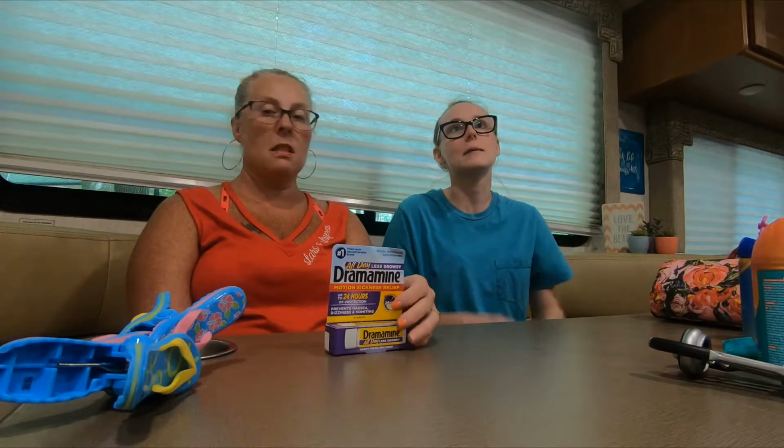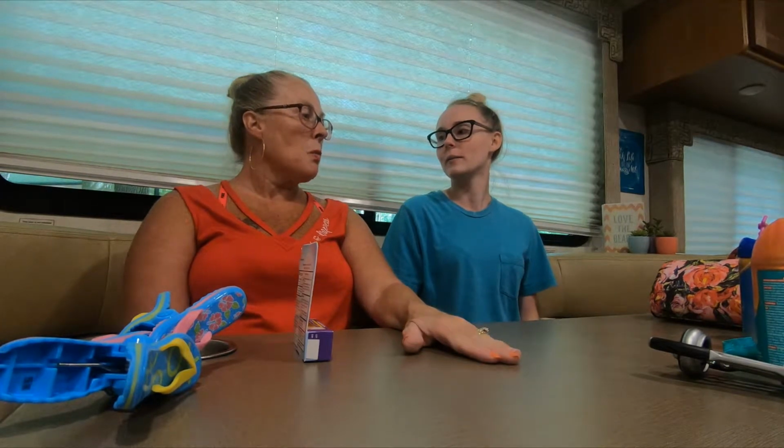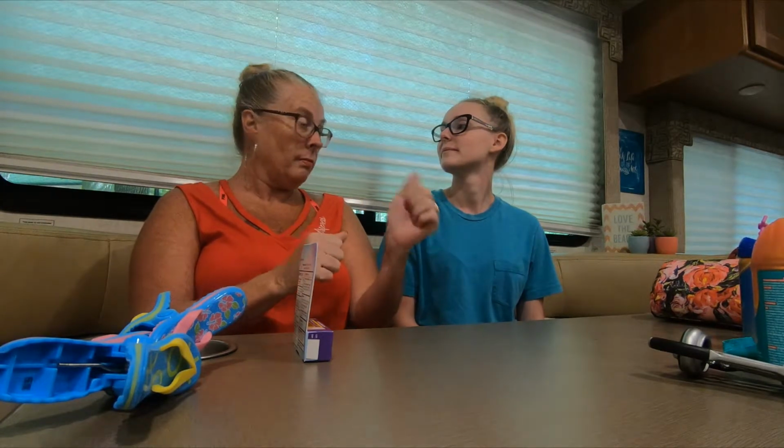Just in case, because it's a big ship. I go fishing all the time on boats, and I'm kind of worried. It's a big ship, but you're going to be fine. On our last cruise, the first day we were out, it was so choppy. It was the first time I've ever been on a cruise that I could feel it. You would have thought I was drinking. It was pretty funny, but hey, get you some of that. Yes, Dramamine.